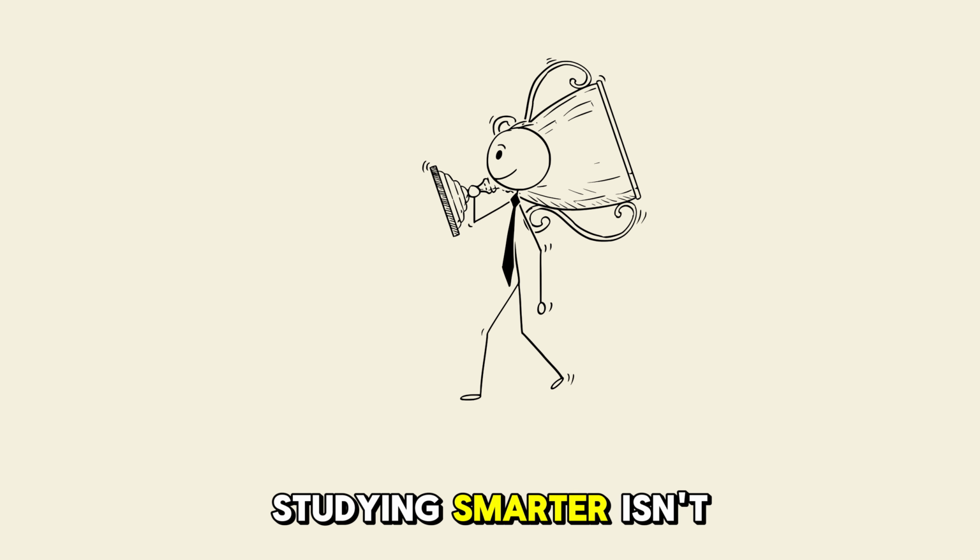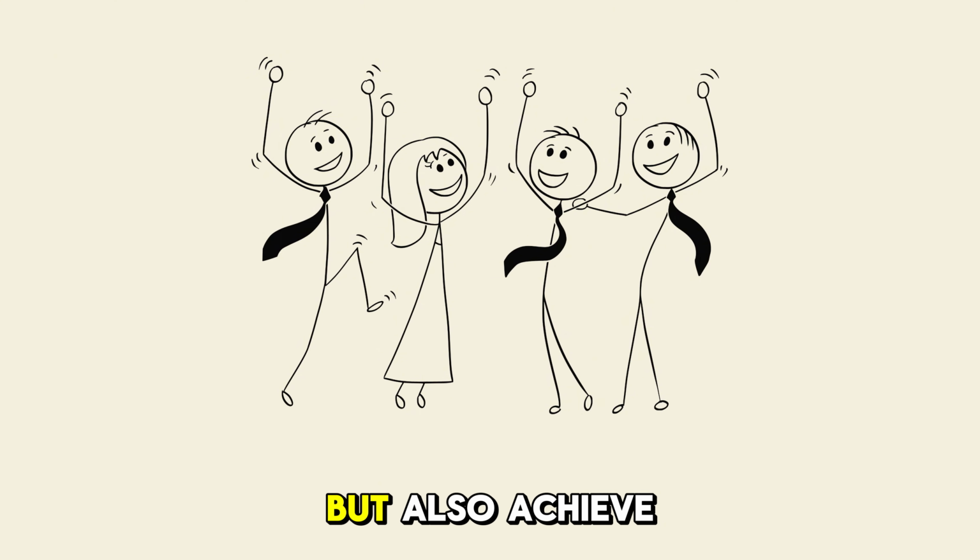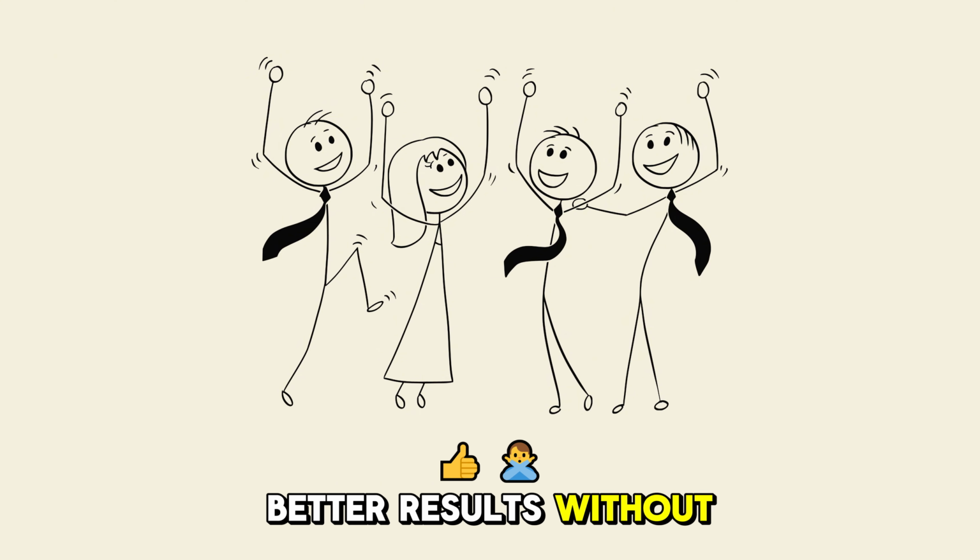Remember, studying smarter isn't about working harder, it's about using the right strategies. Apply these tips, and you'll not only save time, but also achieve better results without the stress.